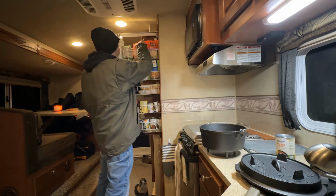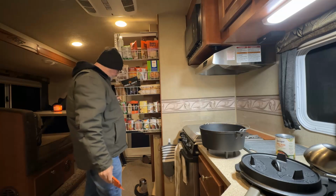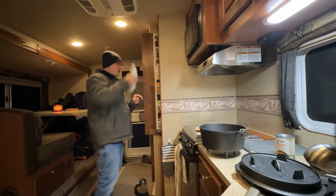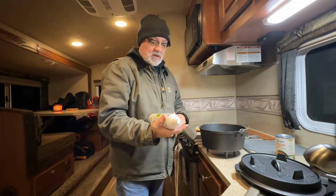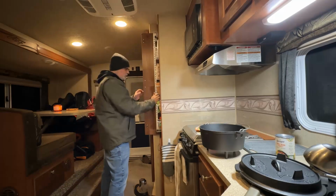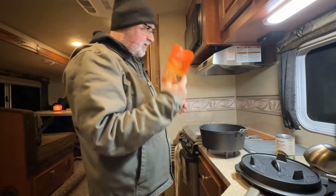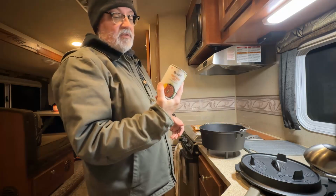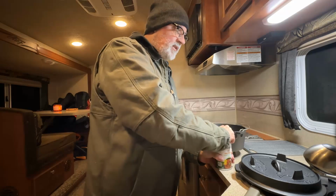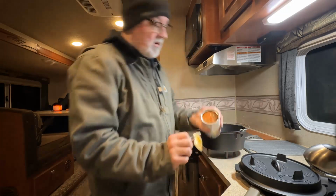You know what? I'm just going to go with something simple. A little bit of avocado oil. Some instant rice, cheddar, jalapeno flavor, and triple bean chili. It's not very exciting, but that's okay. It'll do for tonight. I can cook it all in one meal. Oh, that chili's thick.